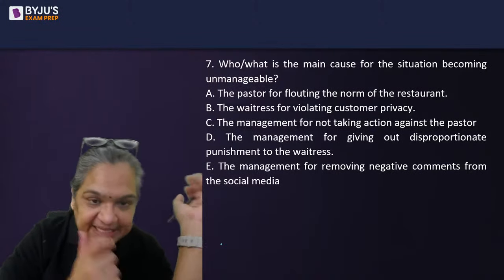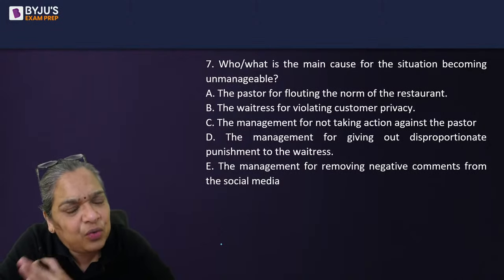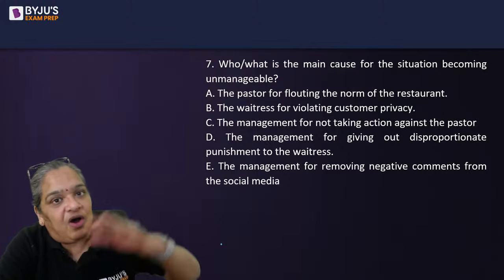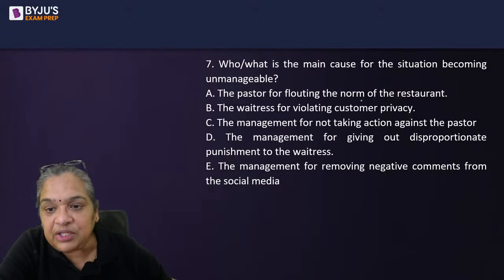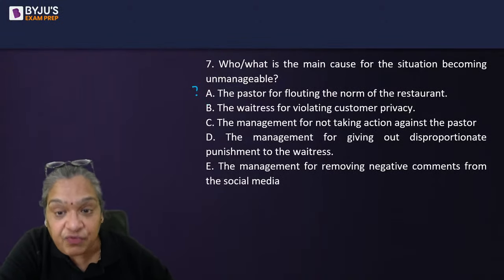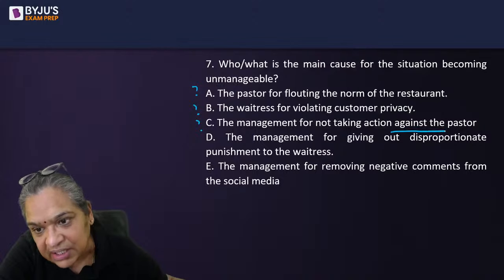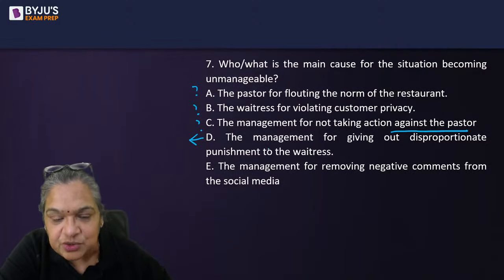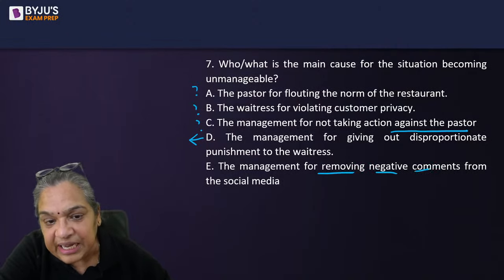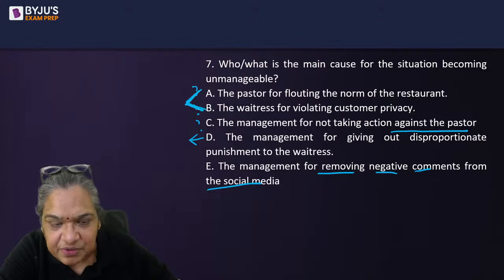Question one of the caselet. Who or what is the main cause for the situation becoming unmanageable? Where do you think, what is the root cause of the situation spiraling almost out of control? The pastor for flouting the norm of the restaurant, the waitress for violating customer privacy, the management for not taking action against the pastor. Can the management do that? The management for giving out disproportionate punishment to the waitress, or the management for removing negative comments from the social media? Is it the pastor for flouting the norms and the waitress for violating customer privacy?